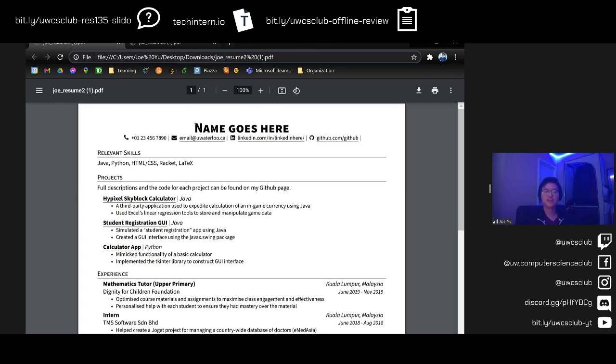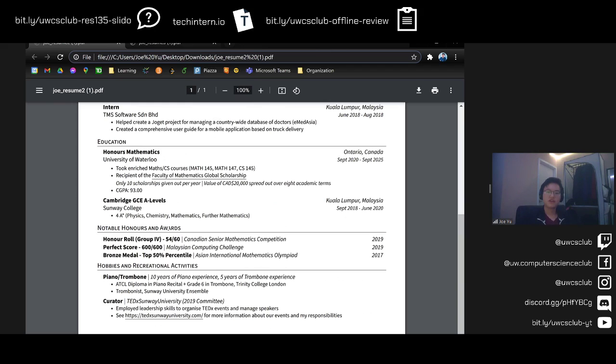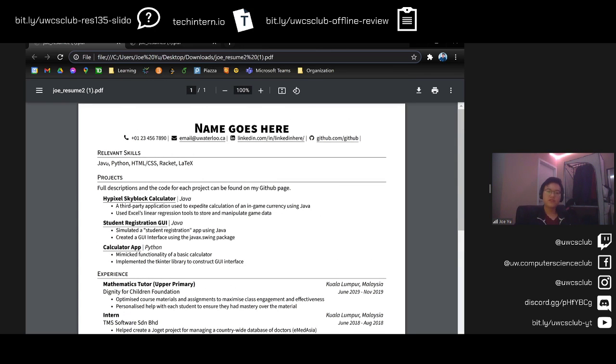So, all right, name goes here. Again, very similar style. They've got the skills, projects, experiences, education, and awards. This skill section is a bit small, right? You want the skill section to be a bit bigger.